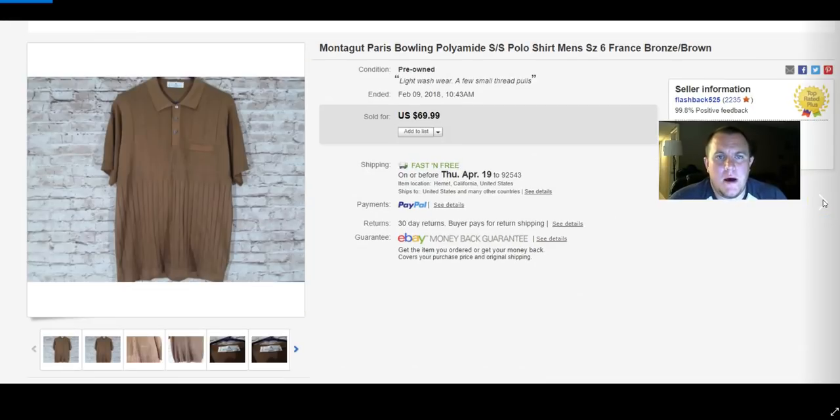This is a really cool Montague, I guess, Paris. It's kind of like a bowling style Charlie Sheen almost shirt. It's got a really high-end fabric feel. I never felt anything like that on a shirt like that, but I picked it up for 5 bucks at Savers, and I ended up selling it on best offer for 45.